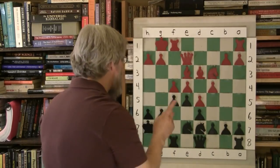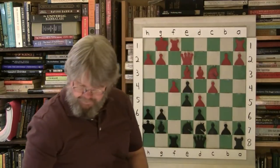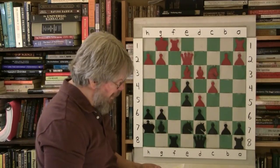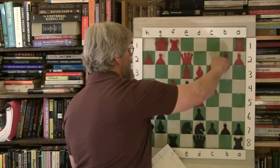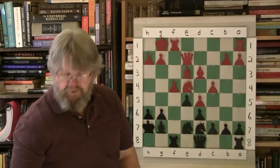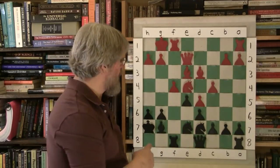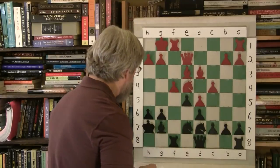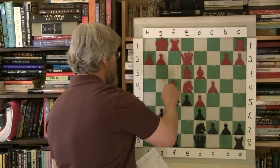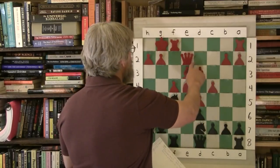Queen e2, and now you attack the center. Get rid of the pawn. Start opening up a little bit if you can. The knight will respond. Look at the backup power of the pawns with the pieces. That is a great strategy that white is playing here. Knight will come up to f5. Bishop to d2.